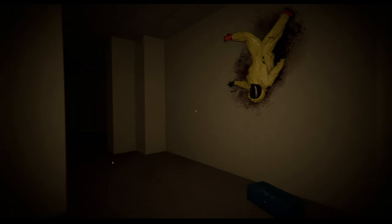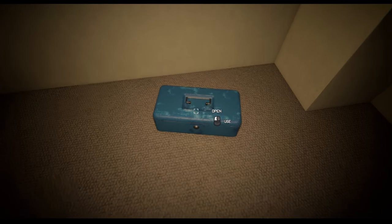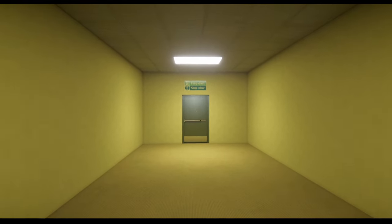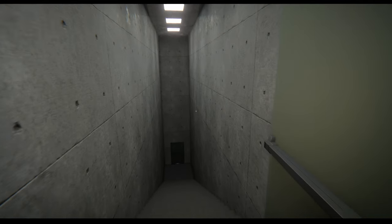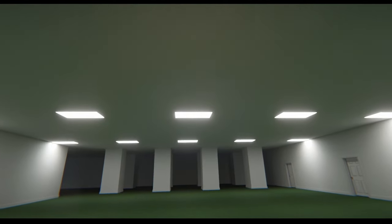Oh. Alright, so I found the toolbox and this guy, it's probably Marvin, the guy who was on his lunch break. He had a really intense lunch break. Oh! Oh, that's $2. What is this? What's in here? Okay, let's keep going forward. Oh, this is different. Extremely different. We got now green carpet and white walls.